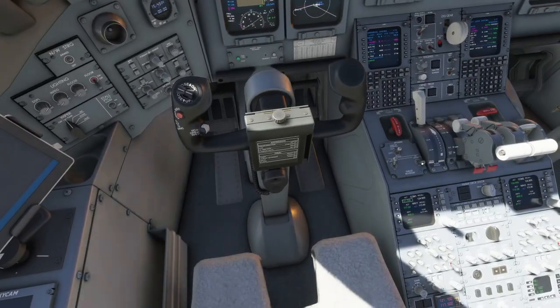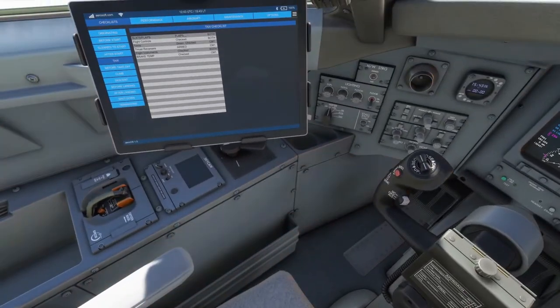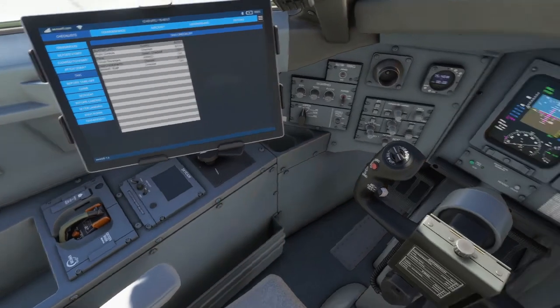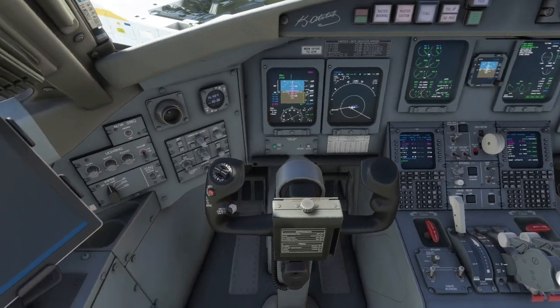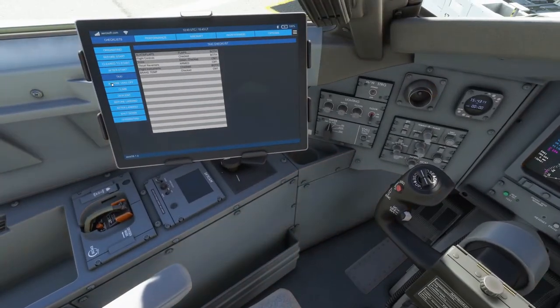Thrust reversers on. Flight instruments, we've done those. Brake temperature is over there. They're cool, quite literally. Alright, so that's all done, and next one is before takeoff checklist.